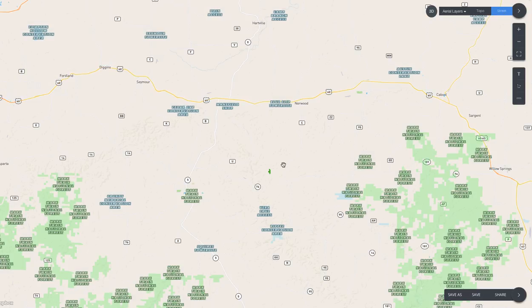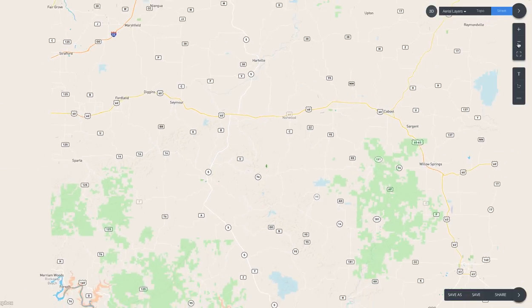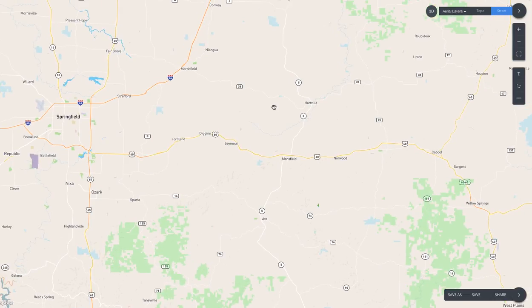Okay, and then if we back way out, let's do a road map, street map. There we go. We've got the property in about the center. We've got Mansfield up here to the northwest. To the northeast right here is Mountain Grove, which is a really usable town. And we don't have to go too far to the northwest to get Springfield, Missouri. So if we were headed to the property from Springfield, where our office is, we take Highway 60 to the east, and then you've got two options.